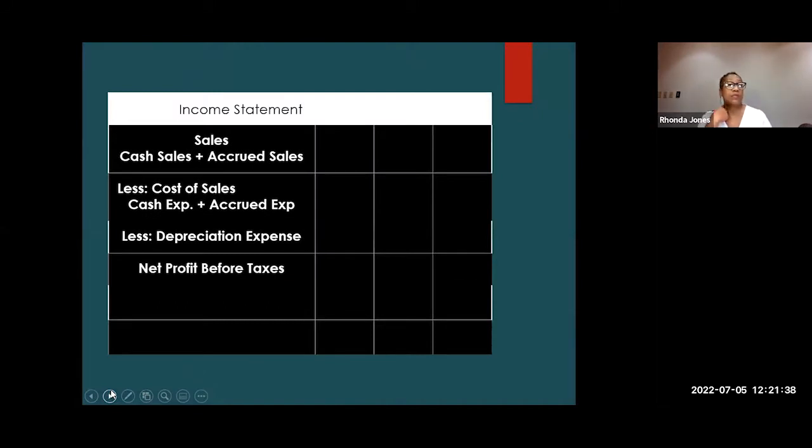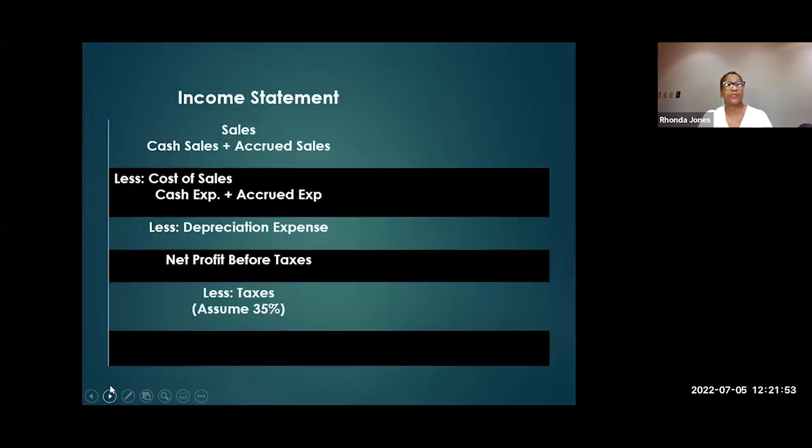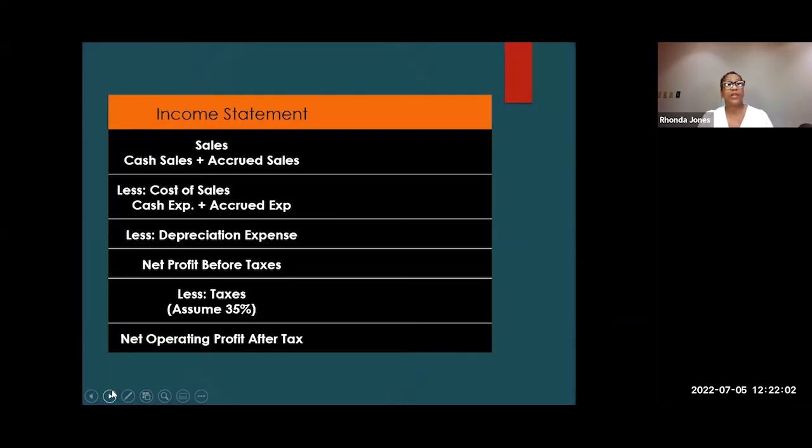And we know in order to get our net profit before taxes, we know what we have to have on our income statement: the cost of our cash, our sales coming in, what it costs us for the sales, and any depreciation. And we're just going to assume a 35% tax bracket for this particular business. So we have to pay Uncle Sam, of course. And then once we get all these numbers in, we will see a net operating profit after tax.